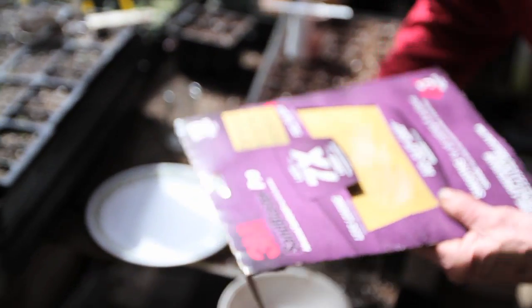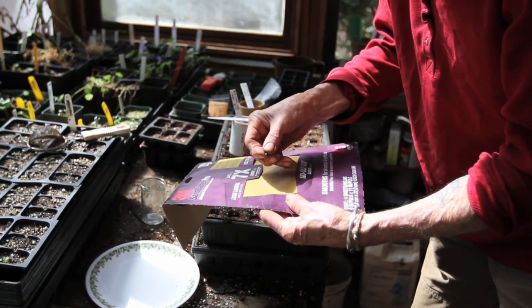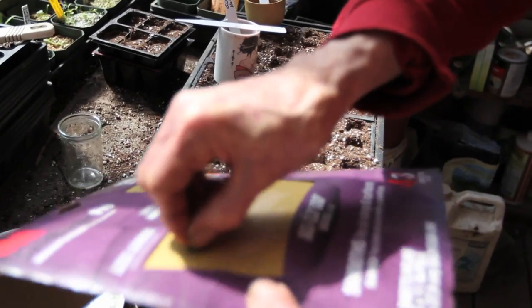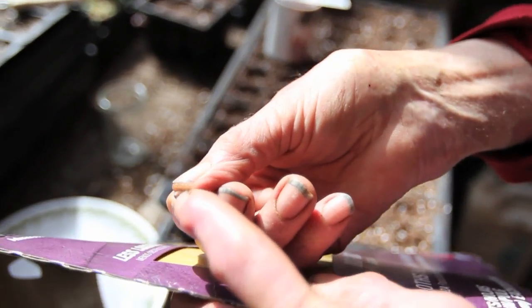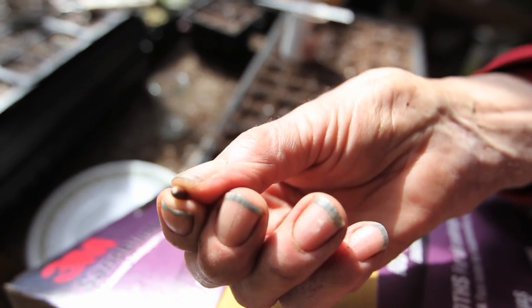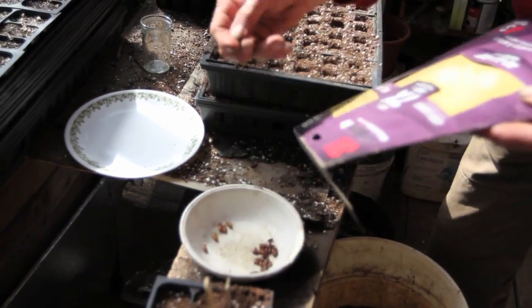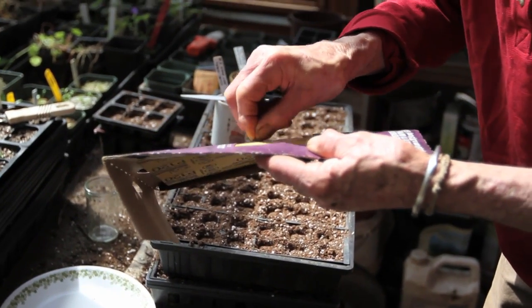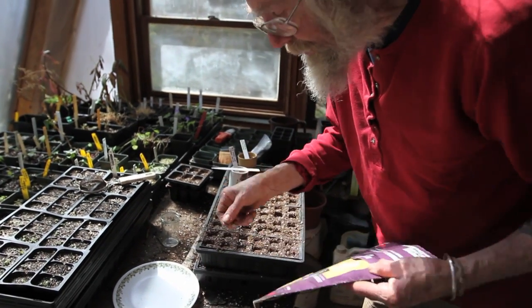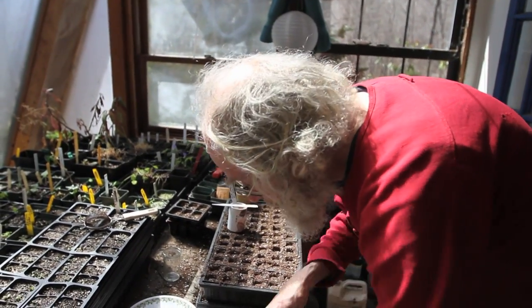Okay, so just regular sandpaper. Medium. I'm not sure if it matters. So I'm just going to rub the seed on there until I can see the lighter color there. Is that obvious? So I've gotten through the seed coat, in other words. Now, if I put these back in the water, so I'm going to do that with the rest of these and put them back in the water, I will expect that 90% or more of them will be swollen up by tomorrow.